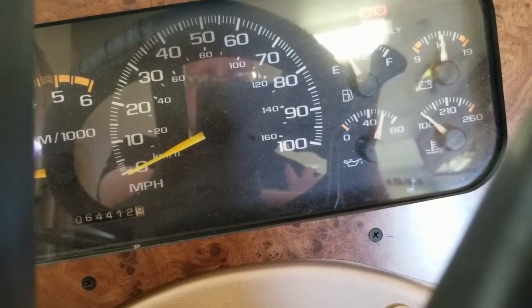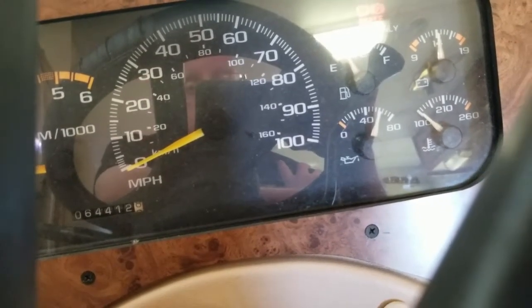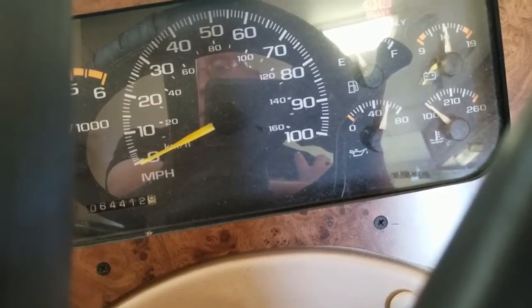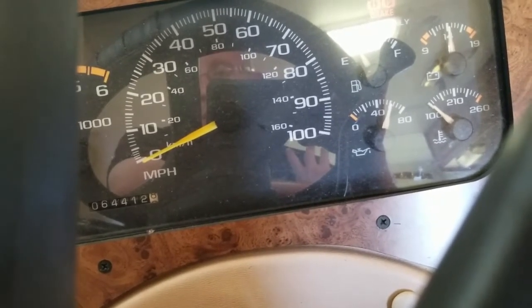While I was in there, I put a new cap and rotor on it just because I was already there. New gaskets. I still have to do plugs and the wires on it. I mean, for the amount of power, it's not big on horsepower.